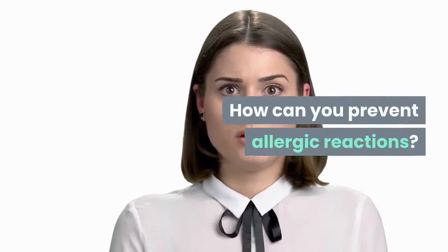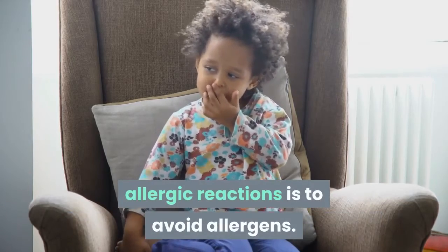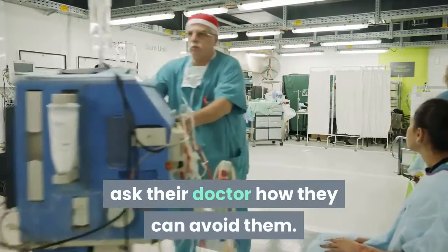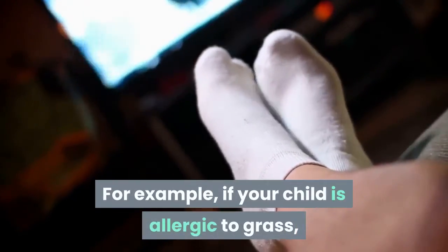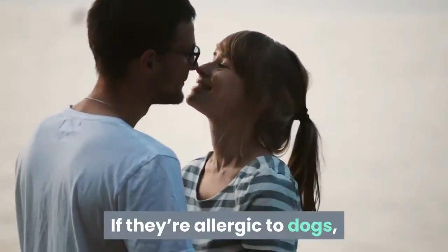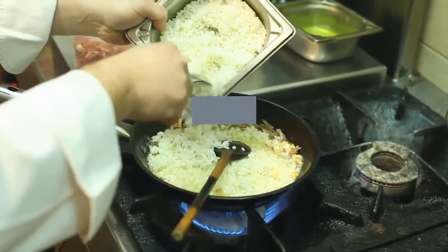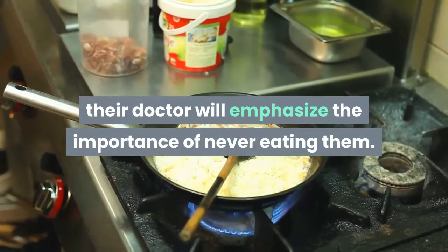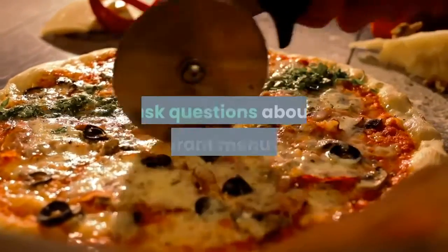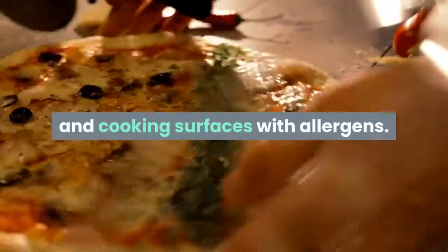How can you prevent allergic reactions? The most effective way to prevent allergic reactions is to avoid allergens. Once you know what allergens your child is allergic to, ask their doctor how they can avoid them. For example, if your child is allergic to grass, their doctor may encourage them to wear long pants and socks outside. If they're allergic to dogs, their doctor may advise them to avoid petting them. If they're allergic to certain foods, their doctor will emphasize the importance of never eating them. For example, they will likely encourage you and your child to read ingredient lists, ask questions about restaurant menu items, and take steps to avoid contaminating dishes and cooking surfaces with allergens.